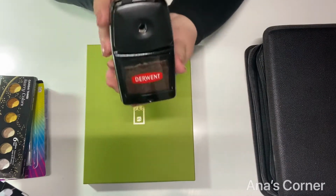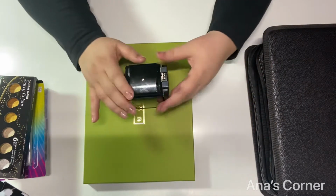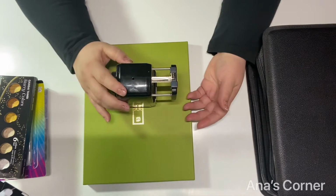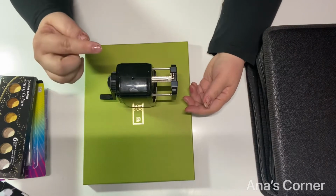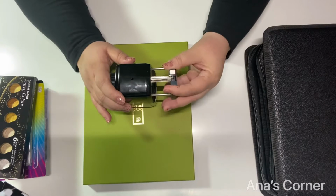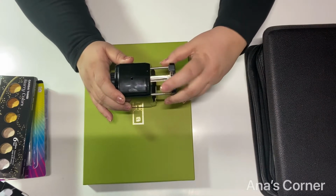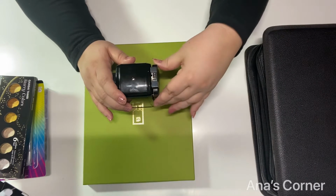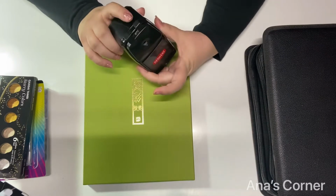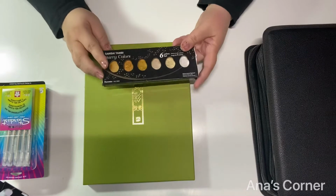Then I'll show you the sharpener. It's the Derwent sharpener, of course enabled by Lovella of Lovella's Coloring, because she showed how she uses it and the sharp point that it creates. So I was just so happy. And this one was gifted to me during Christmas. So yeah, my sharpener. I love this thing.